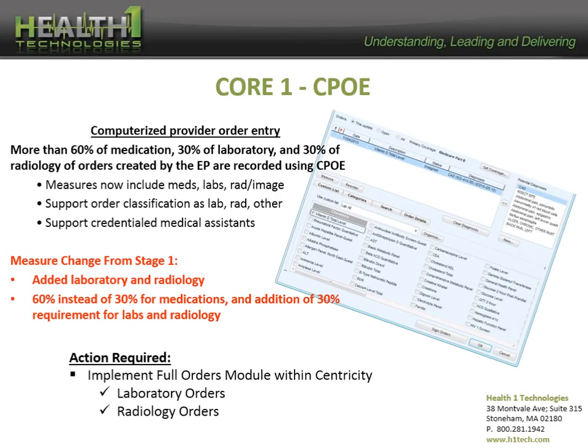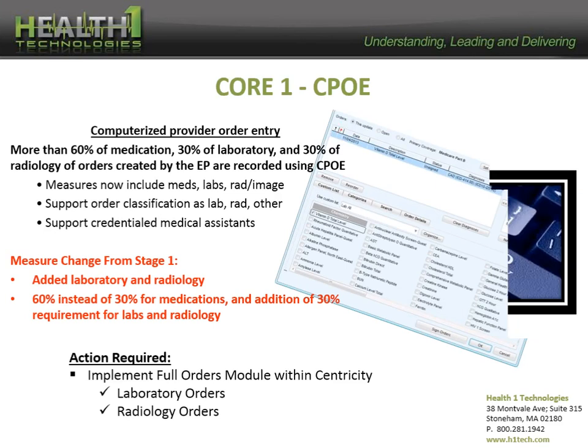And I know for many of our practices, this was an area that providers struggled with. So that 60% compliance is going to be something that we're going to have to monitor closely to make sure that everything's getting into the system in a timely fashion and by the right person in the office.